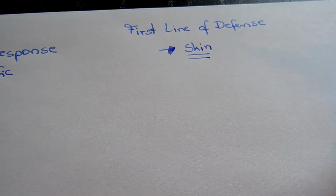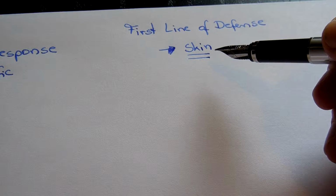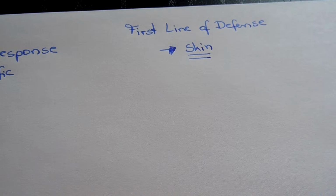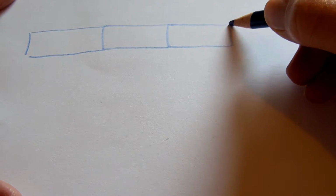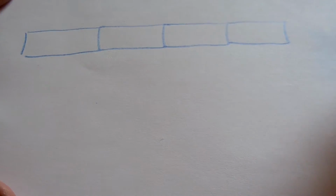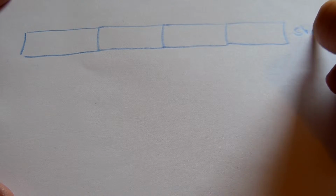The battlefield that we're going to be talking about takes place right below our skin. So therefore, let me move this down a little bit. We will be drawing humongous skin cells, and for that I'm going to choose blue. These skin cells are closely connected to each other. They're intact. They do not have a gap. So here, those are our skin cells.